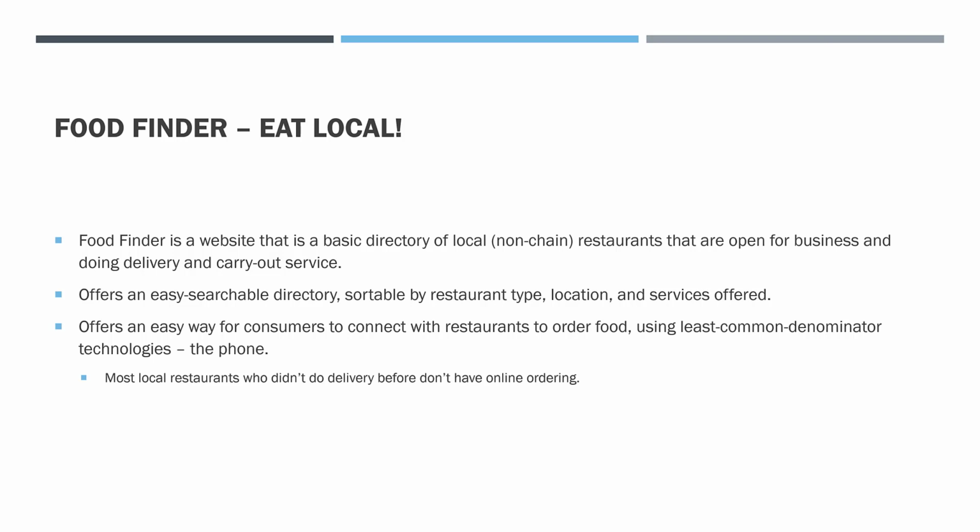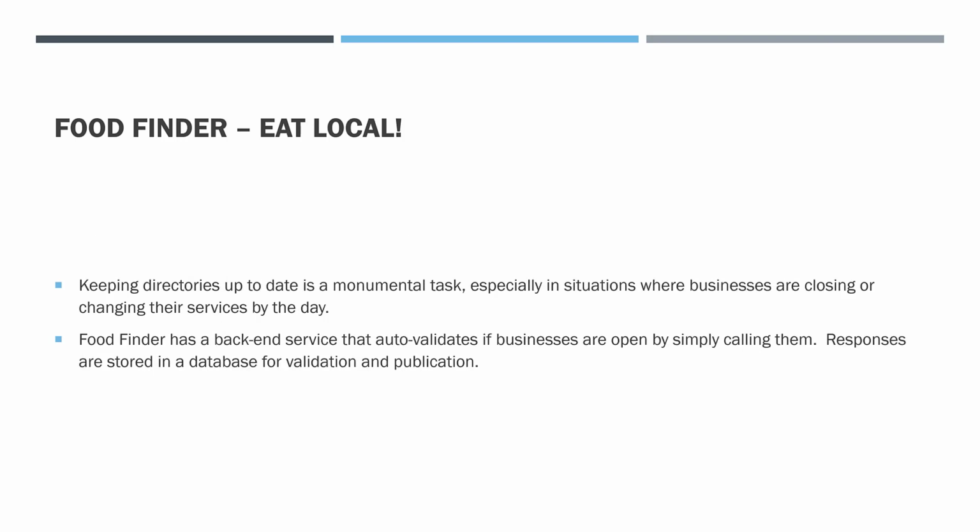One of the big issues is most local restaurants don't do delivery service, don't have online ordering. So keeping directories up to date is also a very monumental task, especially in situations where businesses are closing or changing their services by the day. Food Finder also has a service on the back end that auto-validates businesses to figure out if they are currently open or closed and what services they're offering, simply by calling them on the phone.